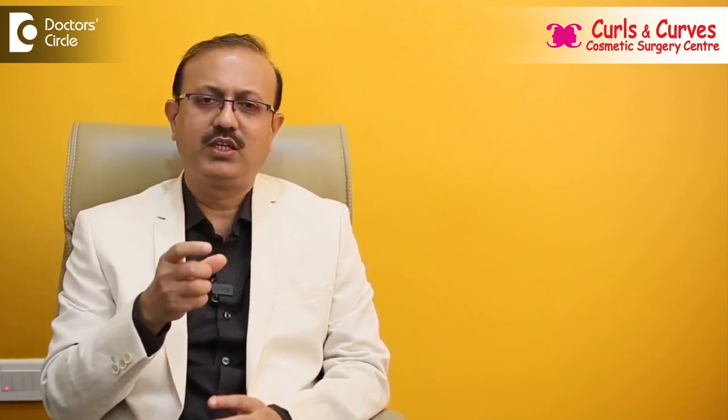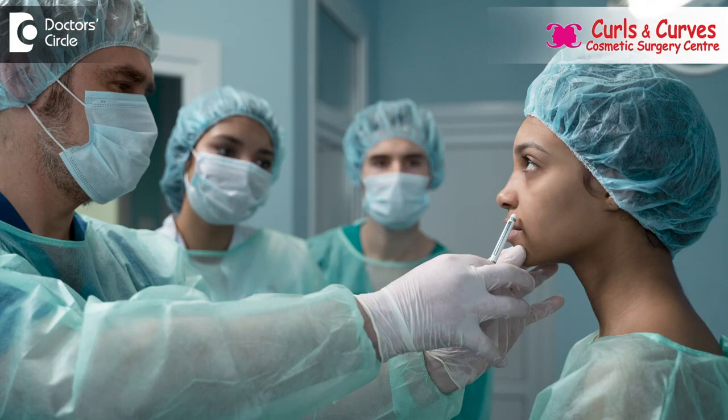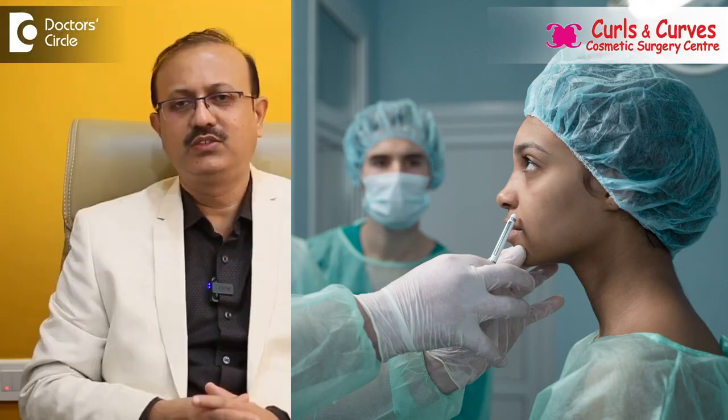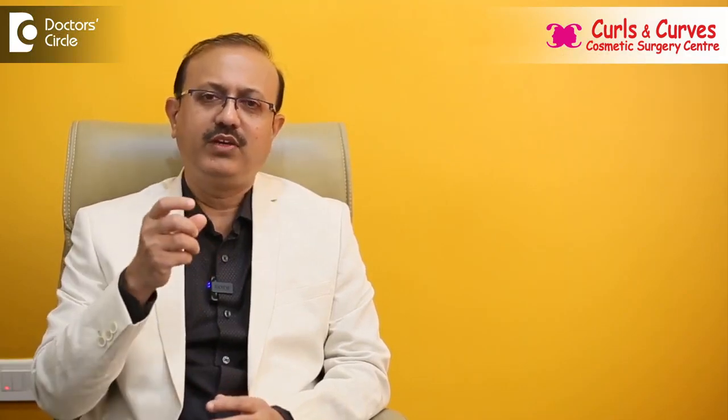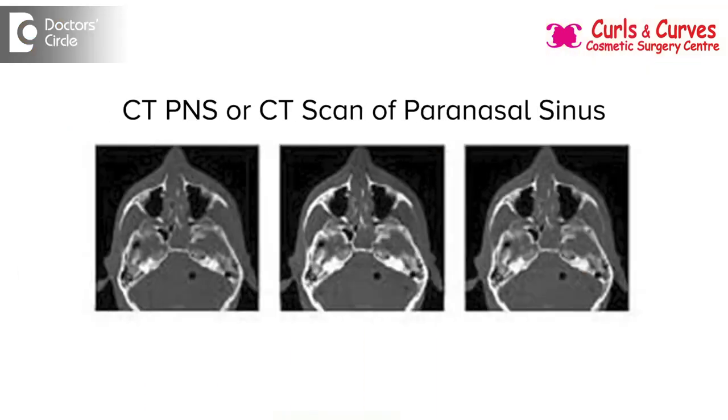And also this will give us an opportunity to discuss the suitability of the changes we make after the procedure. So the consultation is considered a very important part of the rhinoplasty surgery. After that, if we feel, because some people will be having some nose obstruction, breathing issues, that they will require a CT scan of the nose, that is called CT scan PNS, we advise it. So the consultation is a very important part of rhinoplasty.